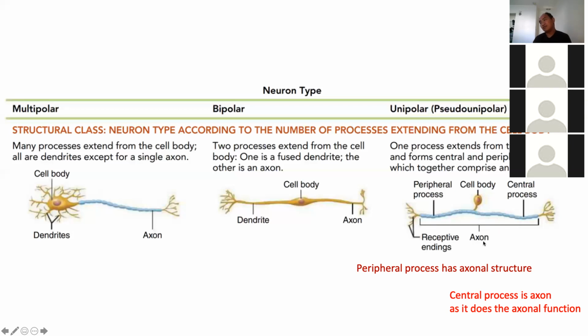This sort of unipolar neuron is seen in the dorsal root ganglia. You haven't seen that yet, it's just an introduction to the name dorsal root ganglia. So yes, that's the difference between multipolar, bipolar, and unipolar neurons. Multiple dendrites come out from the cell body: multipolar neuron. Only one dendrite comes into the cell body and one axon goes out: bipolar neuron. And the unipolar neuron is only one structure coming out, which finally splits into two. That is what we call the unipolar neuron.